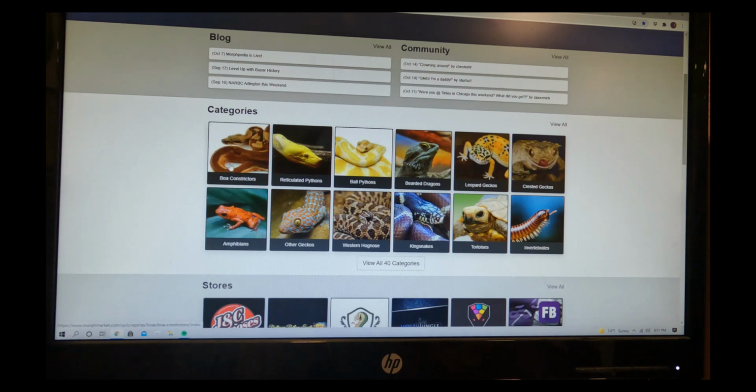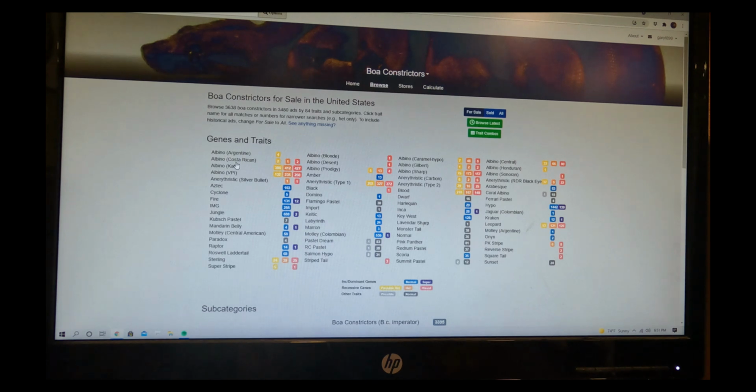We could go to boa constrictors, reticulated pythons, ball pythons, bearded dragons. There are 40 different categories of reptiles to choose from on Morph Market. My favorite is always the boa constrictor, so that's what we're going to do today. We're going to go to the boa constrictors. Now, like I said, this is going to be a simple video. What we're going to do is, I've got $300. What can I get for $300?